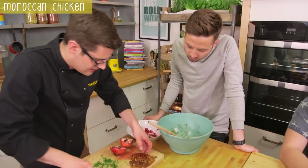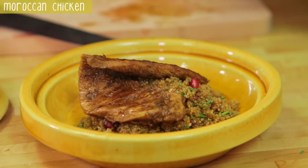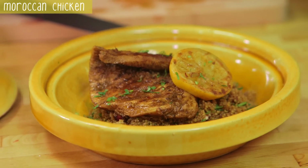Some of our chicken, just kind of twist that onto the plate. So succulent. Oh, that's chefy, isn't it? Sorted twist. And caramelised lemon, not the one that you've sucked, Mike, but there we go. That is our Moroccan-inspired chicken with herby and pomegranate couscous. Sorted. Booyah.